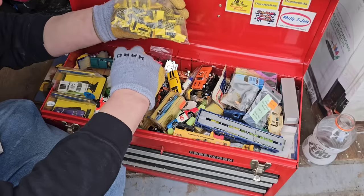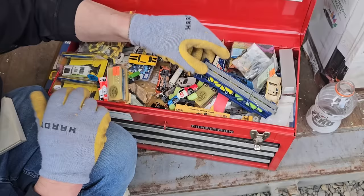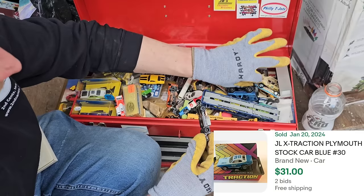I mean, right here, I already know this is one. This is Jurassic Park one. Slot car. I mean, look at this thing, Johnny Lightning. Traction HO scale slot car. So how many slot cars do you think there's right here? This is a regular 20 one. Plus. So one. That's a regular car, so that's one.